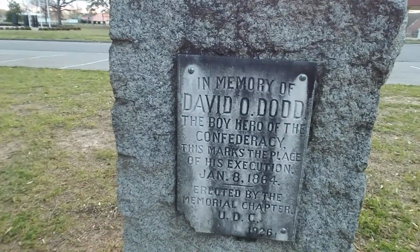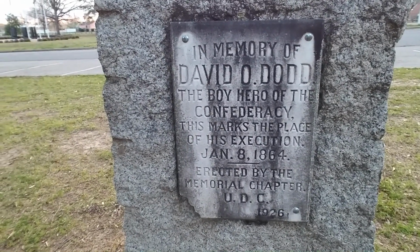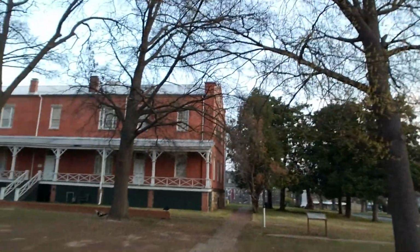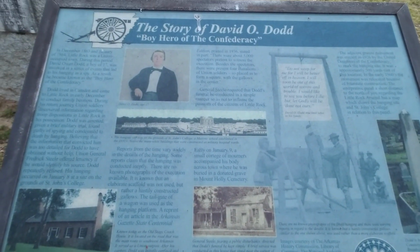So we're here in the same park, and it's kind of an interesting deal. There's something called the Boy Hero of the Confederacy, you might hear, and his name is David Dodd, and there's a memorial to him here. He was hung, and he was a martyr, but this marks the place of his execution. So there was a gallows constructed here. It's just kind of in this little open area, to give you a reference of where everything is, so you can find this if you want to. And then there's a little history here, and you can read a little bit about him.